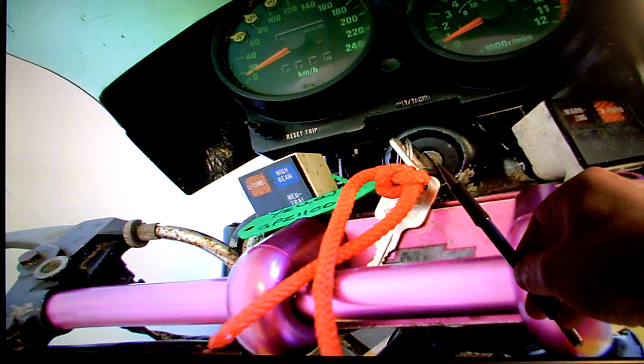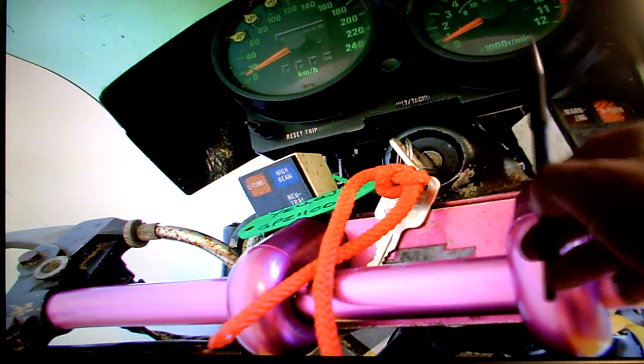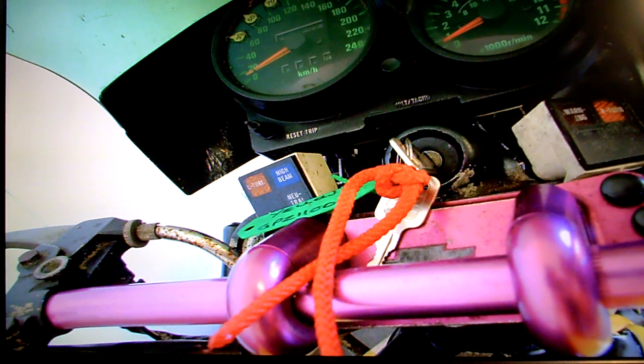Although there is a key in the ignition, the key doesn't turn the ignition on. You're going to need to either adjust the lock, replace the lock, or do something with that so you can turn it on. I've not been able to turn it on. I haven't had it running for that reason.